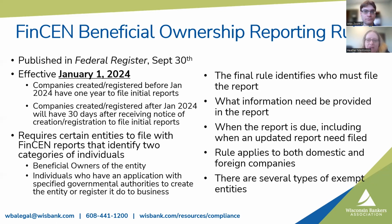Basically, it's all entities. So corporations, LLCs, partnerships, those types of entities that are required to file with the state government in order to create itself. So here in Wisconsin, that would be any company filing with DFI to then be able to do business and create itself would need to be reporting to FinCEN.